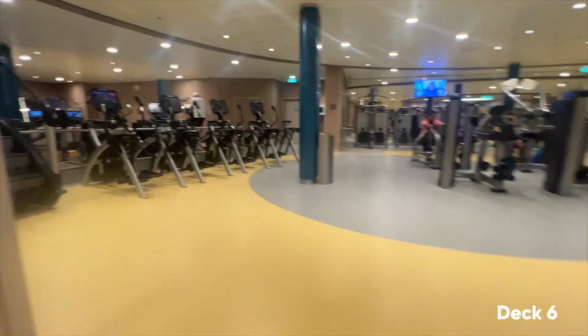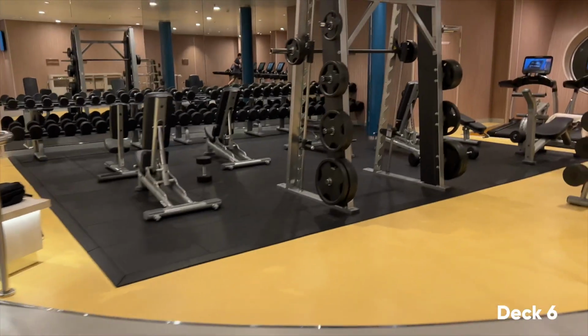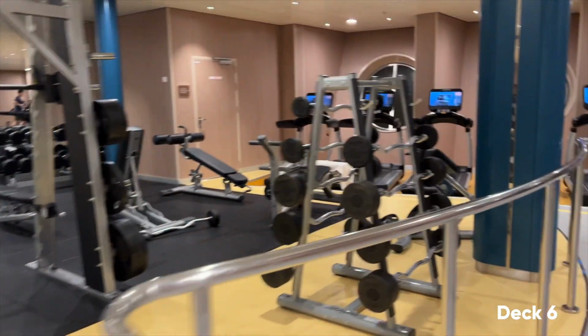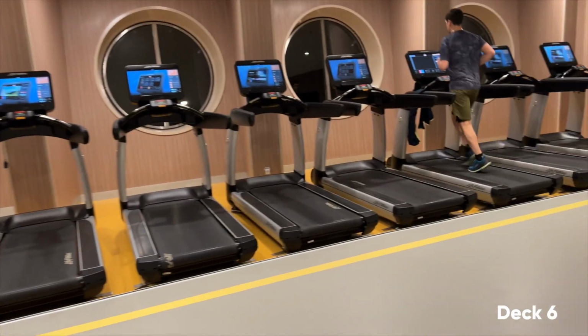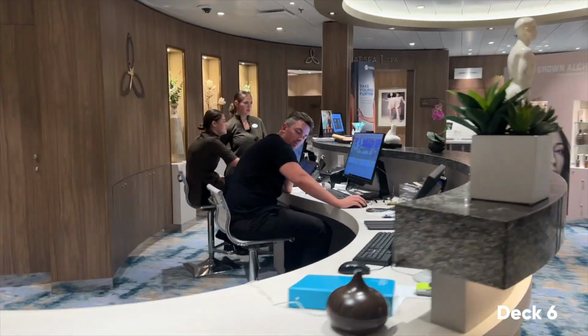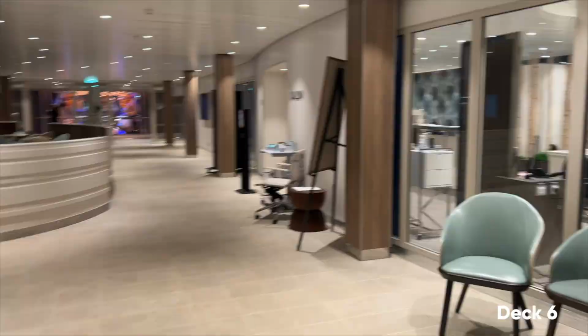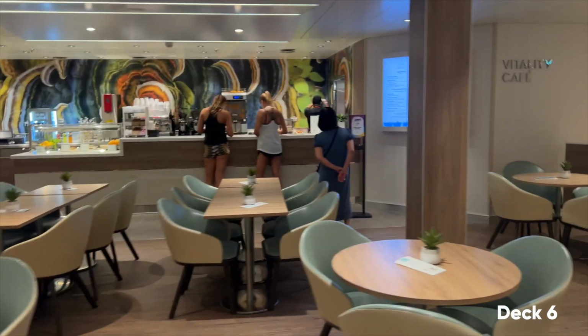Lots of weight equipment, free weights, there's yoga, and also throughout the week a number of classes and activities that you can pay to be a part of. There's also obviously a spa where there are a lot of services that are an additional fee. You can get a massage, you can get your nails done, you can get a variety of things done here in the Vitality at Sea Spa and Fitness Center at the front of the ship, spanning decks 5 and 6 here at the front of the ship.